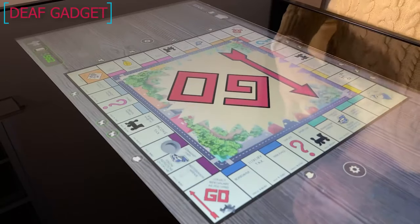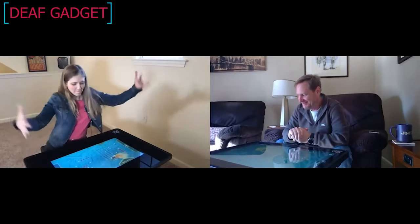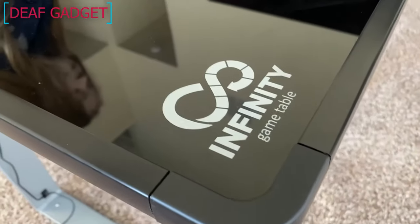Big name board games like Monopoly and Scrabble, and you can play against anyone from anywhere online. This is the Infinity Game Table by Arcade 1UP.